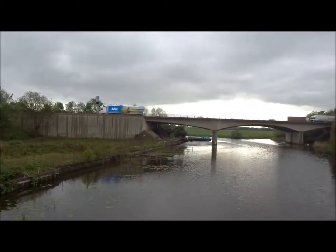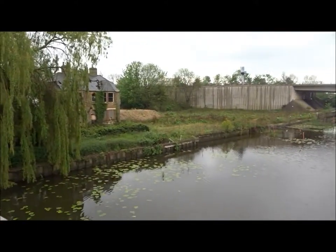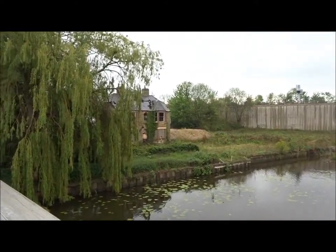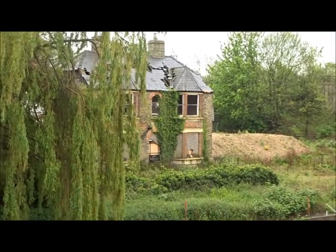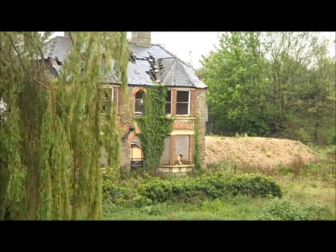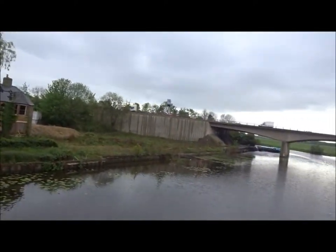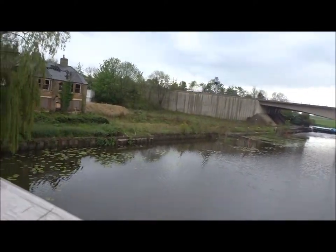A few barges on the river. It'll probably start raining again in a minute. And over there we've got a derelict building. Seems a shame. Looks like quite a nice old style building by the river. Lots of people about now. I can't video properly, so I keep getting people in the video.